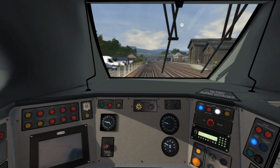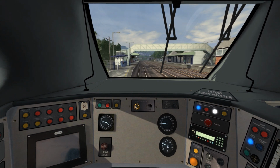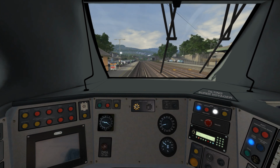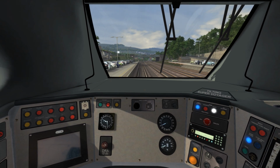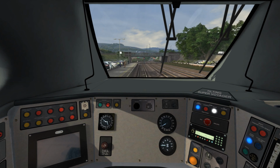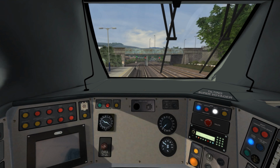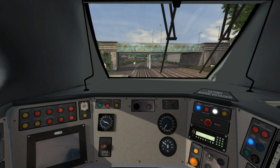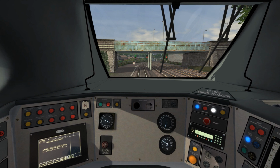Once again, aiming to enter the platform at no faster than around 30 miles per hour. And here at Totnes, I'm aiming to stop near the end of the platform. And so hopefully this should be about the right place to stop.